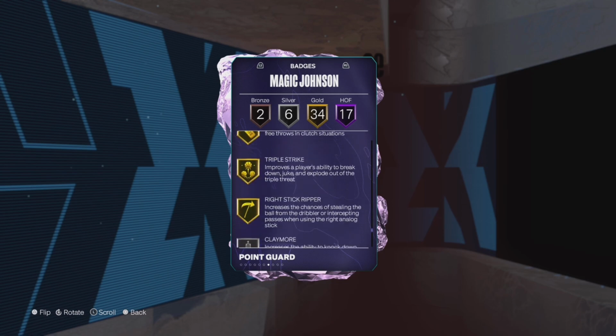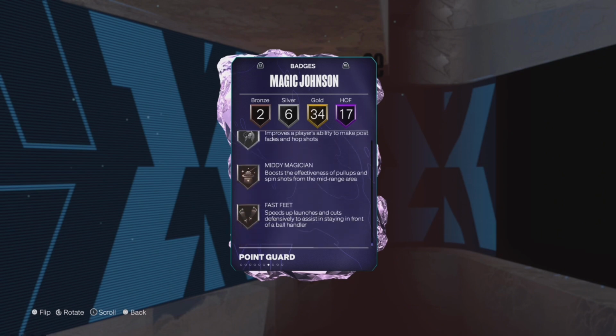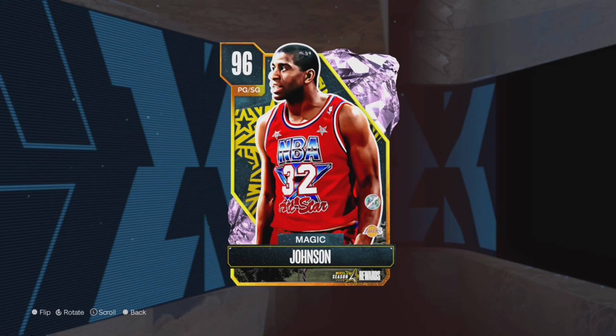That's looking like that's it. Obviously, he has right stick ripper, so that's pretty good too. Glove silver, interceptor silver. So it looks like he has no anchor. But I know that one I'm gonna have is gonna have anchor. But Magic Johnson is too easy to score with. He's too easy to score with down low.